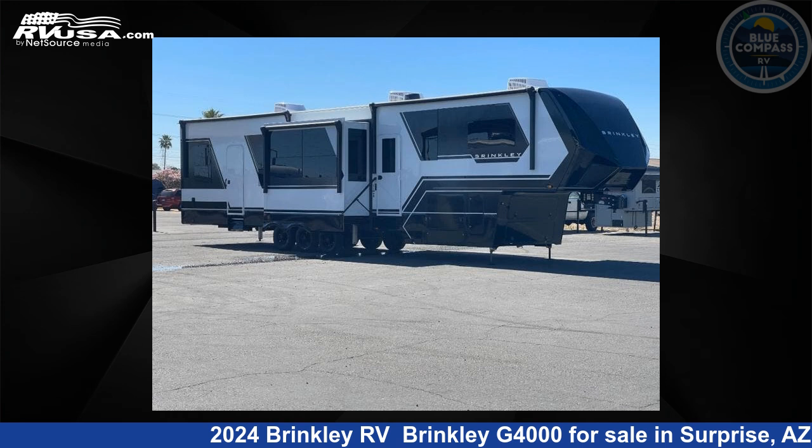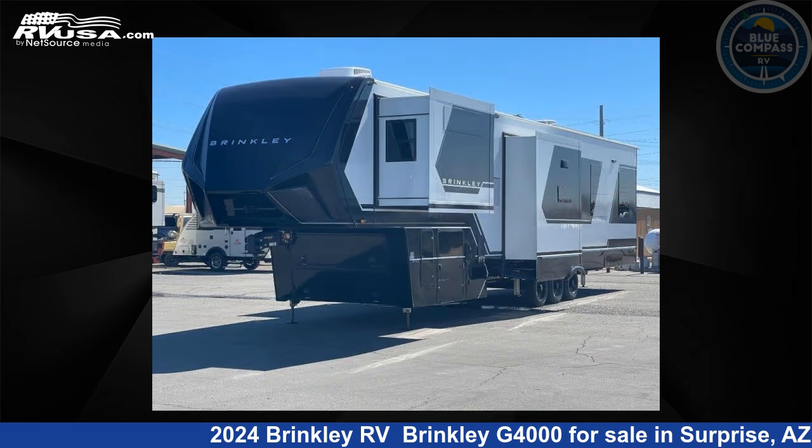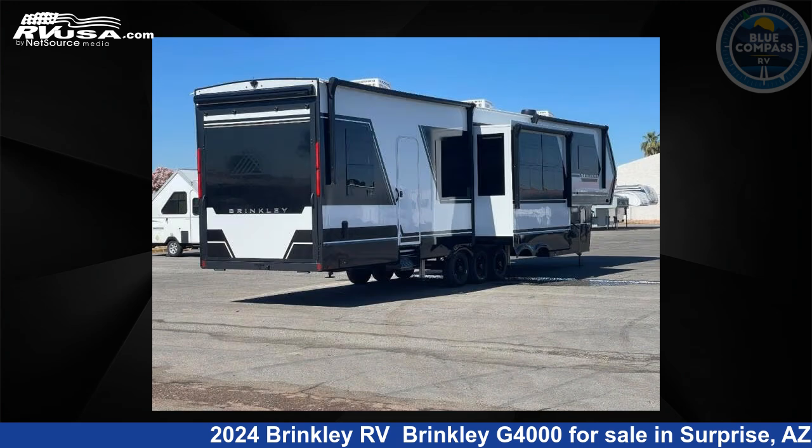This 2024 Brinkley RV Brinkley G4000 is a toy hauler RV. It is located in Surprise, Arizona 85378 and is offered for sale by Blue Compass RV Surprise.